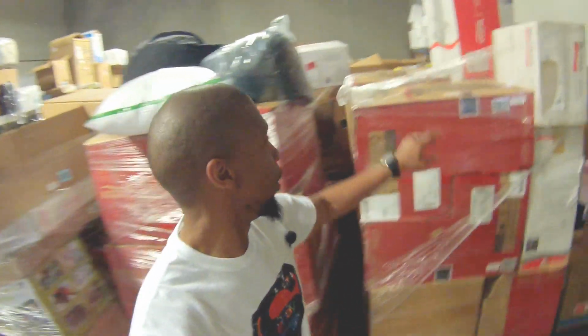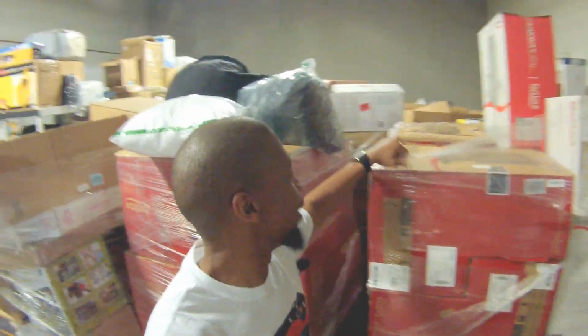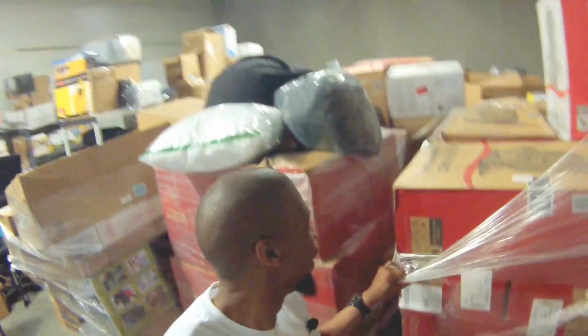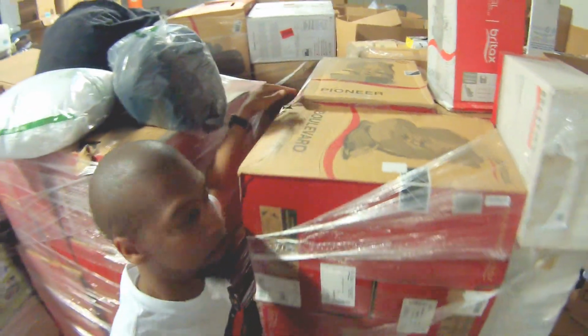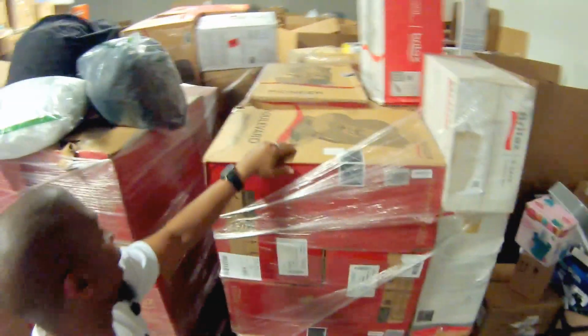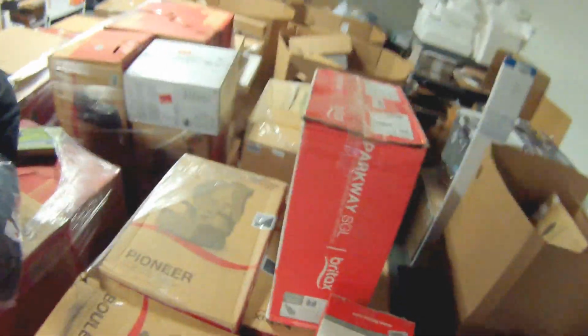Finally got to this nice little load here. Can't wait to get started here. Let's not mess up the inventory. Boxes aren't too bad. Typical boxes that have been shipped back. Several Britex. Actually, they're all Britex. I'm in Britex heaven here.